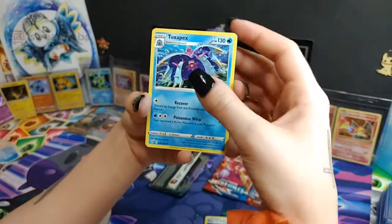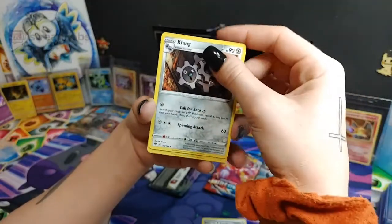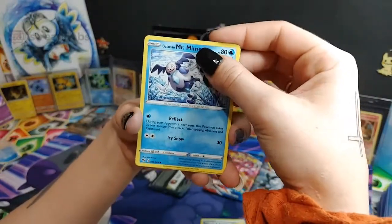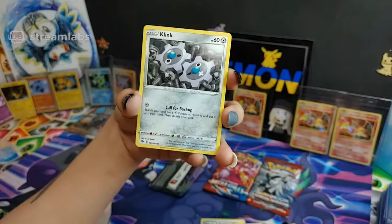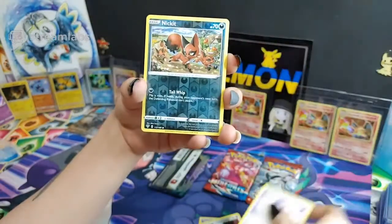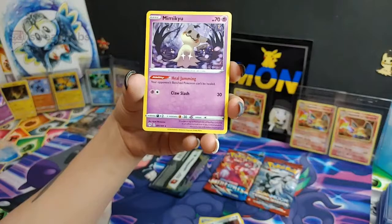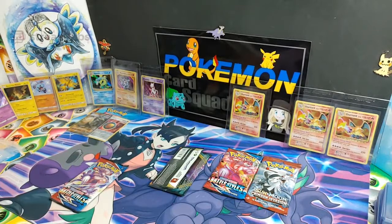We got a Toxapex. We got a Clang. Cling, Clang. Electrike. Galarian Mr. Mime. Grimer. Oh, a Klink. So we got a Klank and a Klink. And a Klinklang. Okay, let's go. We got Skitty. Oh, we got a reverse holo Nickit. And hey, Mimikyu. Mimikyu, chillin'. I like Mimikyu a lot. We like Mimikyu a lot. We're hosts of Mimikyu love. Can't really hate it. Sad story, Mimikyu.